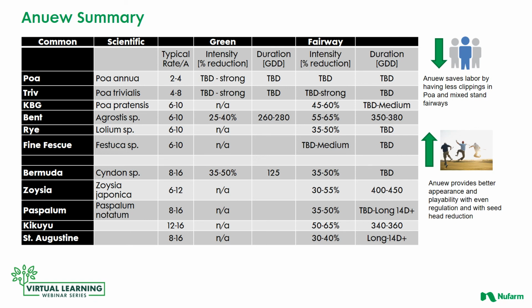So we're still doing a lot of research, but we're confident of how Anuew can be used, especially in cool season stands and also warm season, but for our purposes here in warm season stands, to evenly regulate turf and to give you a little bit longer duration on cool season turf on putting greens, so that you can manage your PGR applications a little bit better.